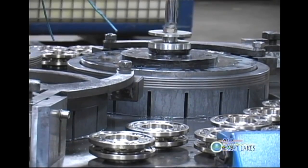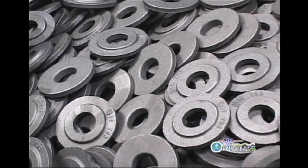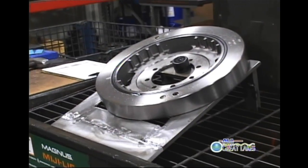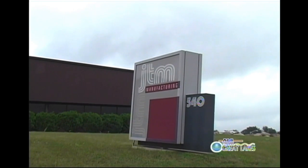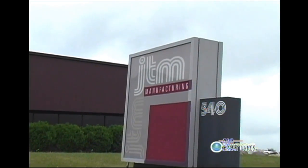When we develop a program or a part with the customers, we try to be very involved and get them very involved in the process, so they know what we're doing and what we can do to make it more competitive, make them more competitive in their market. We'll work together with them from sourcing the raw material. We work with a lot of different foundries to try to find the right fit there.